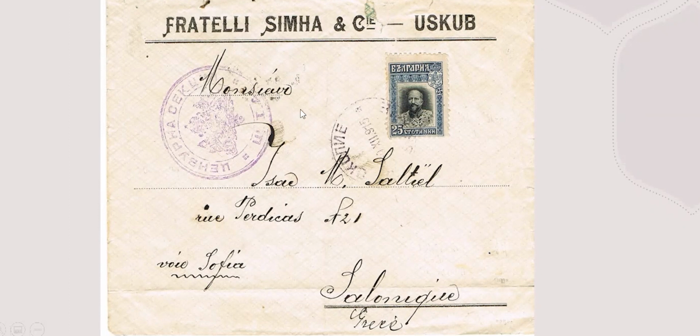Anyway, this is a letter sent from Uskub, now known as Skopje, the capital of the present day Republic of Northern Macedonia, to Salonika, Greece. And I notice it's Isaac M. Saltiel, it looks like. Isaac, probably a Jewish name, and Salonika at that time was a major center of Jewish settlement. Something like at least a quarter of the population of Salonika was Jewish at that time.